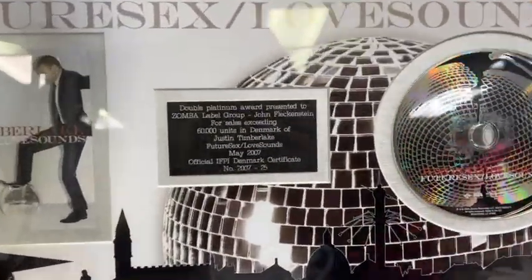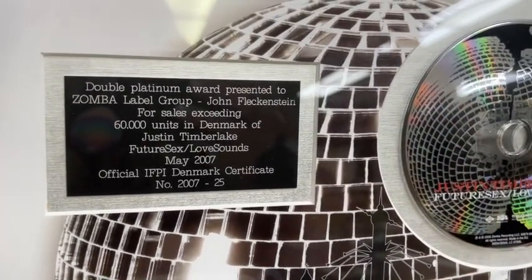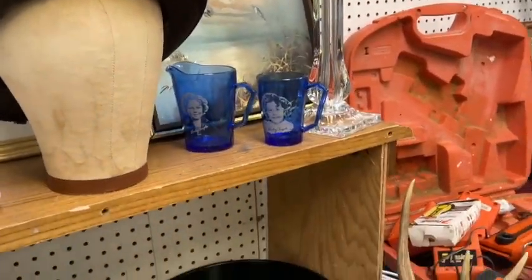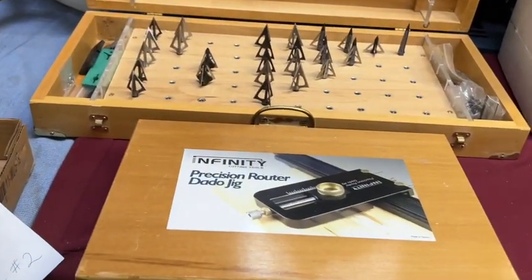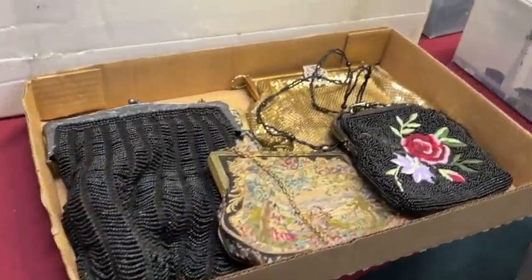This is interesting. Justin Timberlake thing. I guess that's a platinum record. Well, CD, whatever. He's bringing sexy back. Well, he was. I guess he still is. I used to love that song. There's a router jig. No idea.